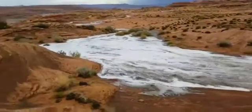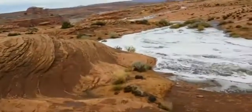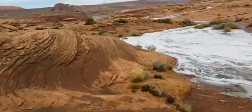All right, I'm going to turn the camera around and I'm going to continue to walk down so we can see the convergence. If we do lose our signal and are no longer able to live broadcast, we will be posting this up again later.